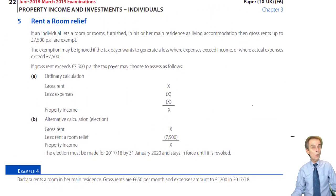Here's one that is rather more quantifiable and therefore maybe more likely to get an objective testing question upon it. What we've been considering up until now is that the property or properties being let are second and third or however many properties that the individual owns that they bought specifically for letting. But what you might do, if your house is big enough and you're willing to do it, is to rent out a room or rooms within your own house, within your own private main residence. And if you do that, again a term that you may be familiar with, if you take in a lodger for this purpose, then there are generous reliefs available to you.